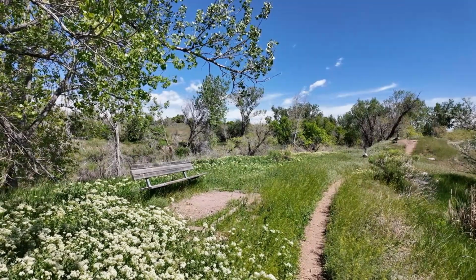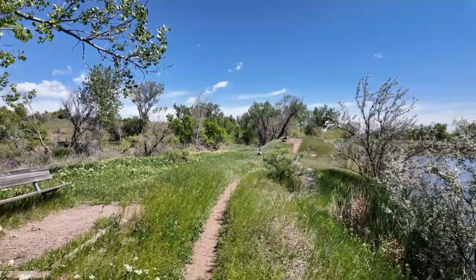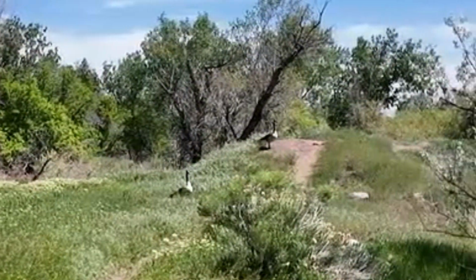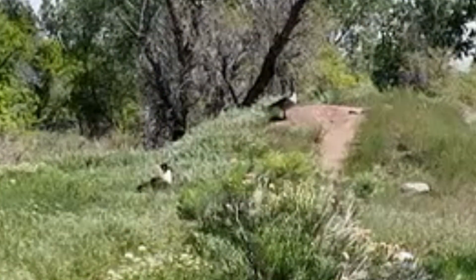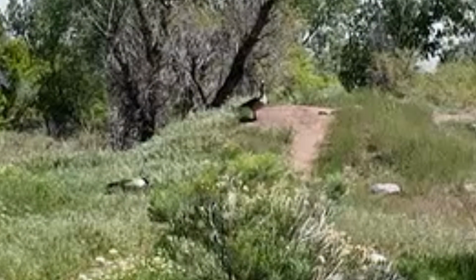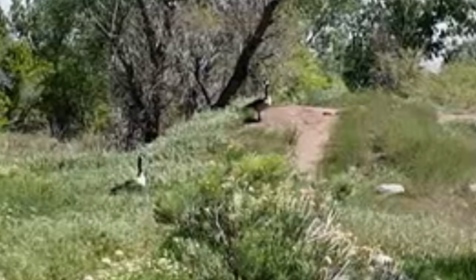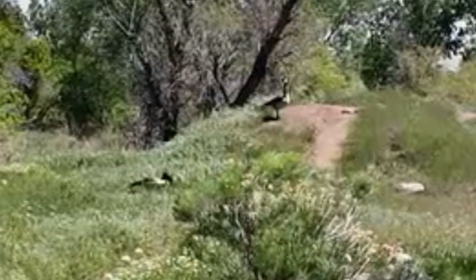I found a nice little bench over here, and I'm not sure if I should go forward because the path is being guarded by a pair of geese. And actually, I'm not getting too much closer because there are some baby geese with them. Not sure if I can zoom in and post.